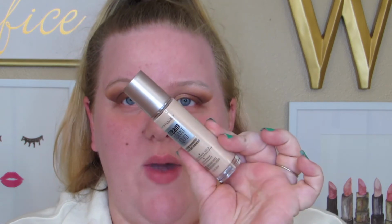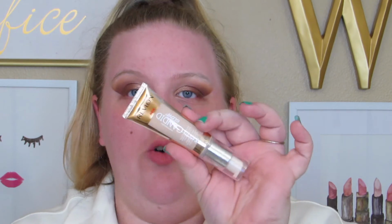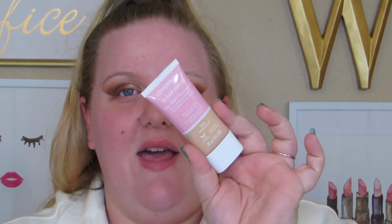We are ready for the face. So for foundation, I have three different kinds. I have the Maybelline Dream Radiant Foundation. I have the new Revlon Candid Glow Moisture Glow Foundation. And then I have the CoverGirl Clean Fresh Skin Milk Nourishing Foundation. Now this one to me is almost a dupe of ColourPop's new Pretty Fresh foundation. That's just my personal opinion. To me the packaging is really similar, with the pink and the white writing.